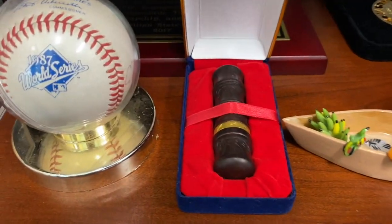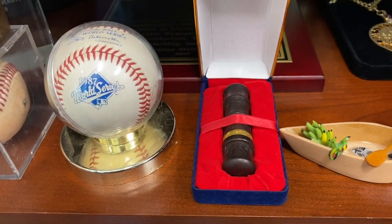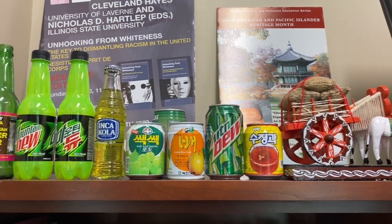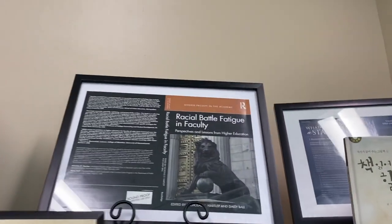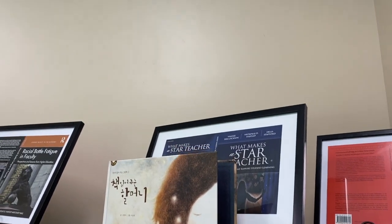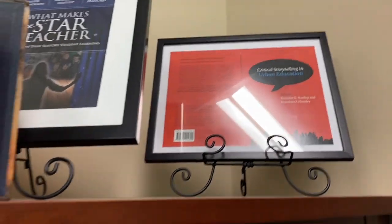What else? This is a stamp with my Korean last name. And then I have to admit, I probably drink more soda than I should, but I got my Mountain Dew sodas and different drinks from different places I've been. And then one thing I've been trying to do more often is frame the covers of books. I know there's some people I follow and I admire on Facebook that do this as well, so it wasn't my idea, it was more theirs.